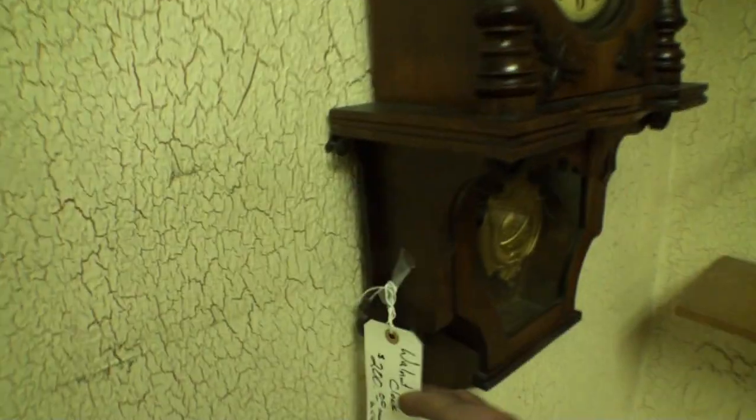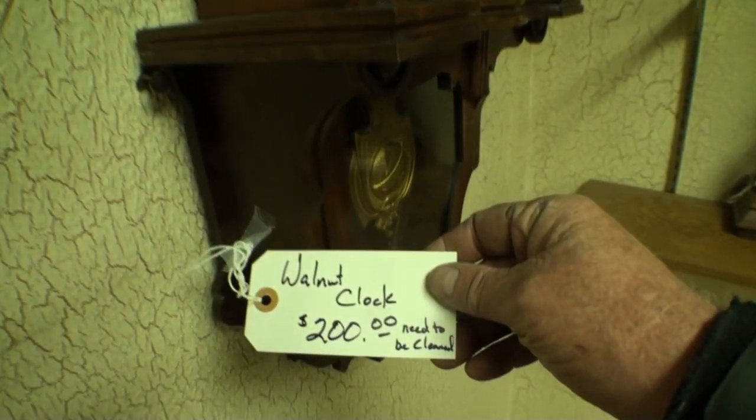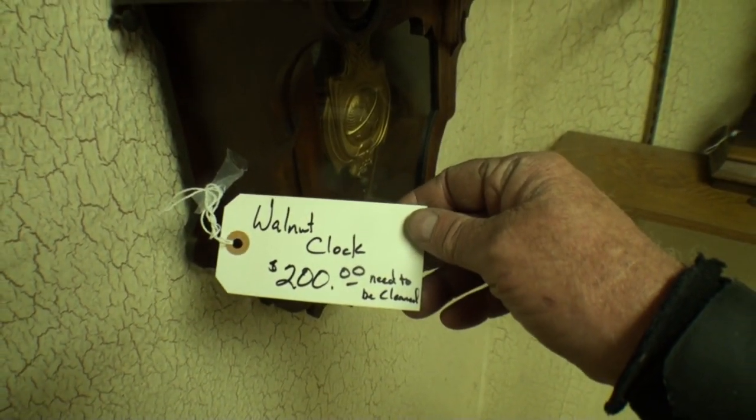Now, we bought this at an estate sale, and they wanted $200 for it. We ended up giving them $100.